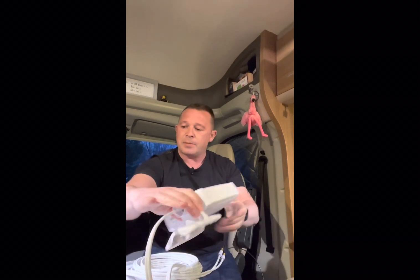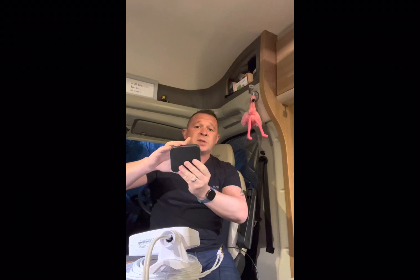And then what will happen is I've got some double-sided Velcro, and this will fit onto the wardrobe door. The cables will just come through and feed into the bottom of that. That's the theory.